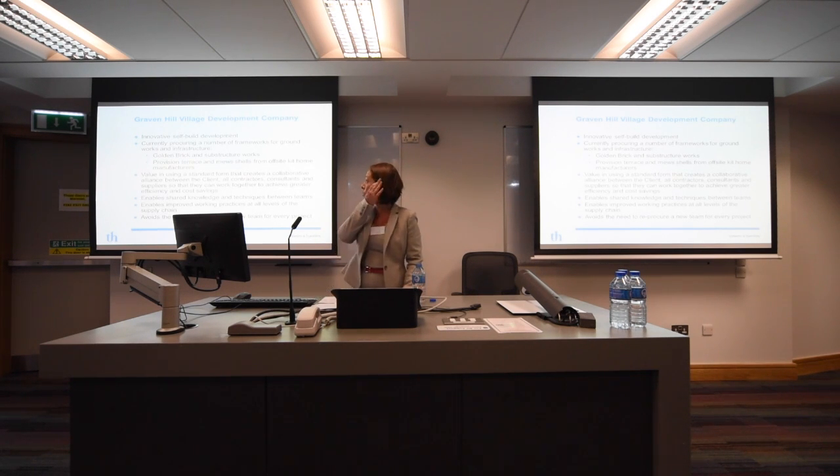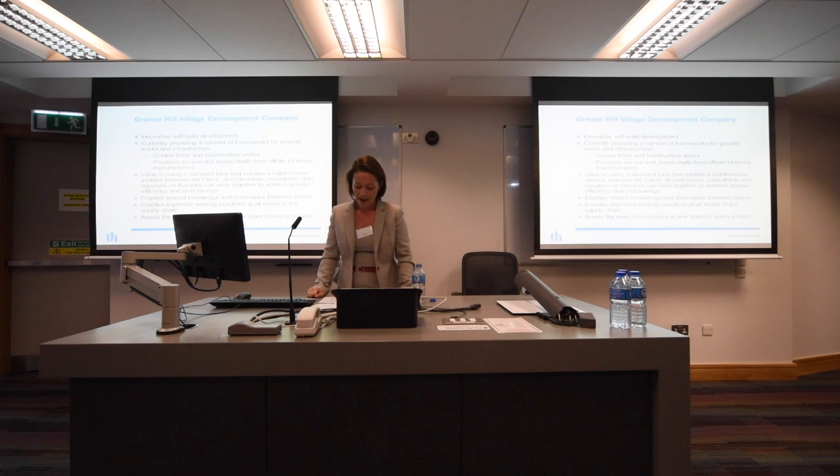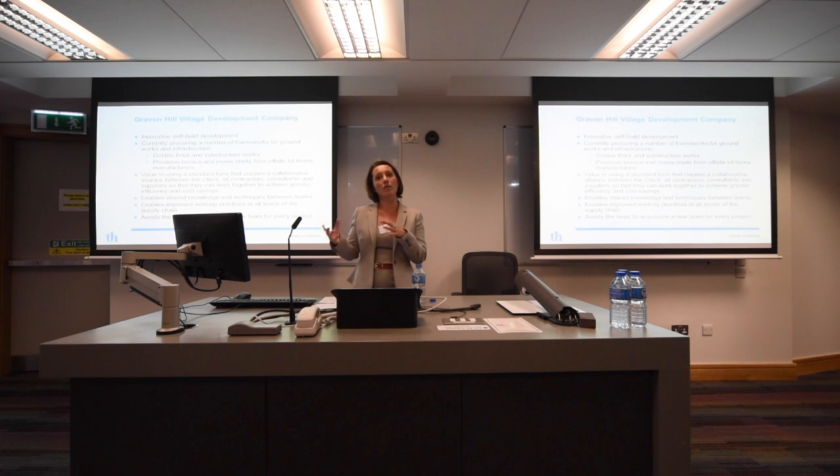So Graven Hill are currently in the process of procuring a number of frameworks for groundworks and infrastructure. The first of those being the Golden Brick and Substructure Works contract. Essentially the plots are sold with the foundations, drainage and substructure works, the ground floor slab and the utility connections in place, which means that they're zero rated for VAT, so good from a tax point of view as well. And then their second framework that they're currently procuring is for the provision of terrace and mews shells from off-site kit manufacturers.